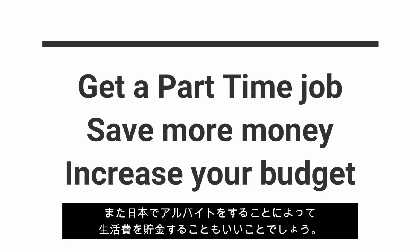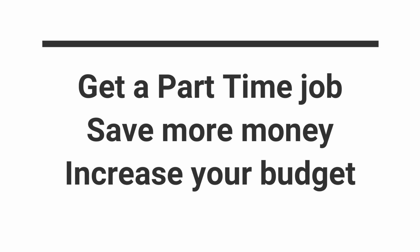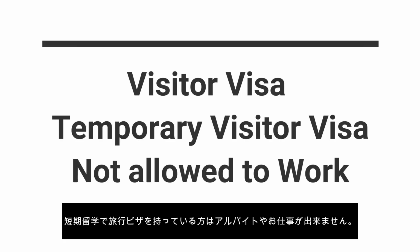On the other hand, you can take a part-time job to cover your daily expenses. However, only students who have a valid visa are allowed to work, like a student visa, working holiday visa, and other valid visas. Remember, a visit visa or tourist visa is not permitted to work part-time.